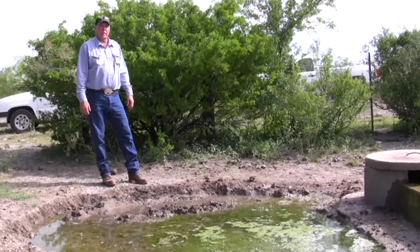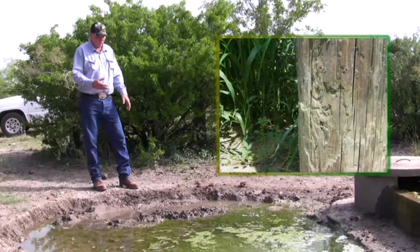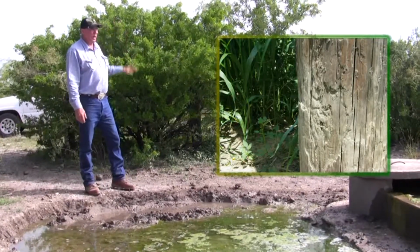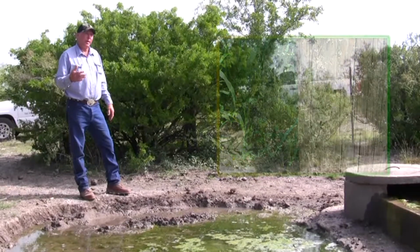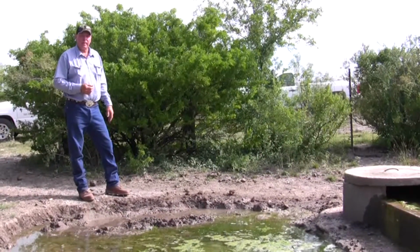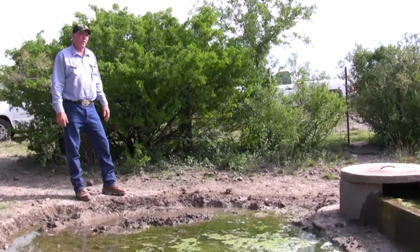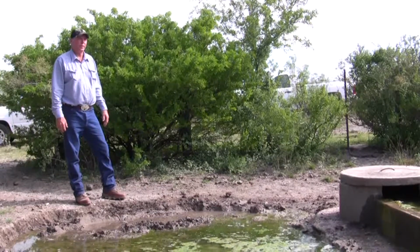In a little bit we'll go look at some power poles. They'll come from this point right here where they've watered around in the mud, and they'll go up to a power line and rub on those poles, and we'll look at that in a little bit. They're trying to get the ticks and fleas off, and it's another thing to look for when you're out there looking to see whether you have hogs or not.